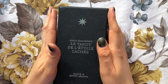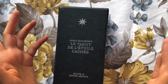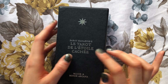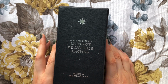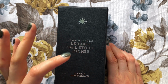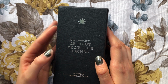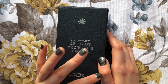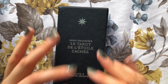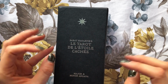And then finally, the Tarot de l'Étoile Cachée, which has a name in French, but it's actually produced by a British UK based magazine called Sabat Magazine. Sabat Magazine's Le Tarot de l'Étoile Cachée, and it is by an Italian artist called Elisa Seitzinger, or Seitzinger, I think, who I am obsessed with. I love her. I follow her on Instagram. I have her mass market deck, and I want to own every single deck that she does.